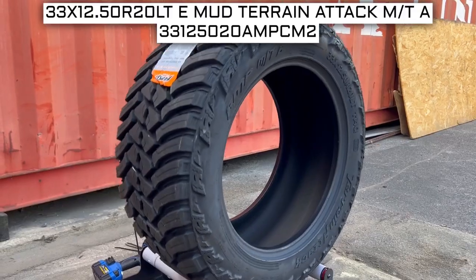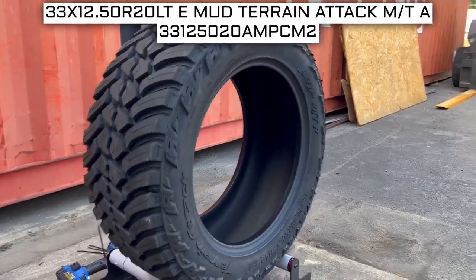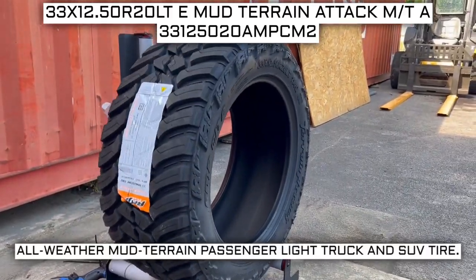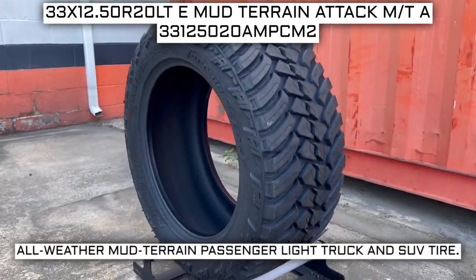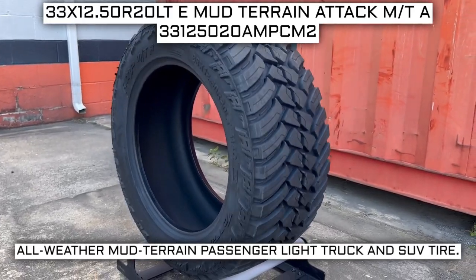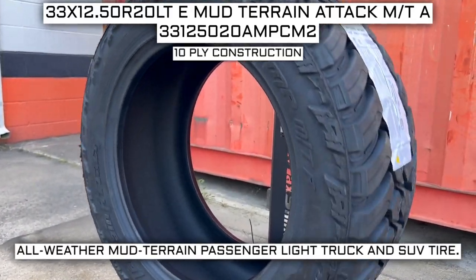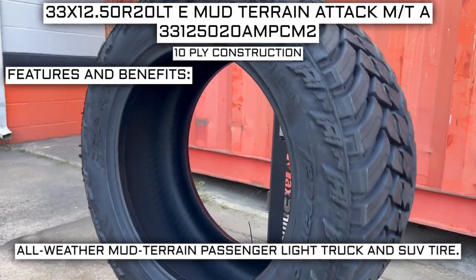Today we are looking at 30 by 12.5 R20 Amp Mud Terrain Attack MTA tires. This is an Amp brand tire. It is from the Mud Terrain Attack MT series that they offer. This tire has a performance designation of all-weather mud terrain, passenger light truck, and SUV tire. This tire has a 10-ply construction. I will go over what that means in just a moment.